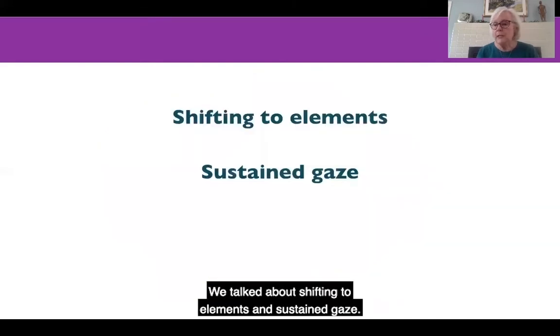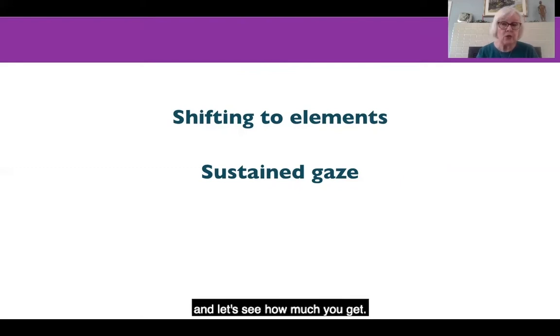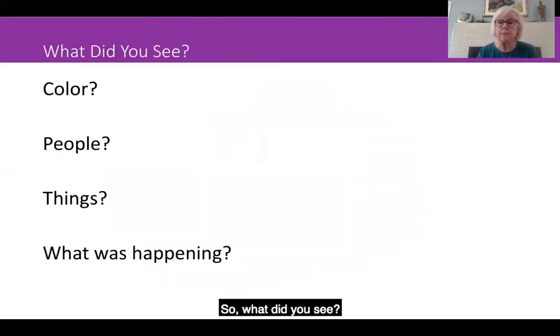We talked about shifting to elements and sustained gaze. So I'm going to show you a picture and I'm going to show it to you extremely quickly. I'm not going to allow you to sustain your gaze. I'm not going to allow you to shift to the elements, and let's see how much you get.